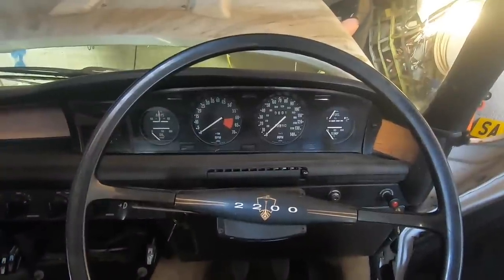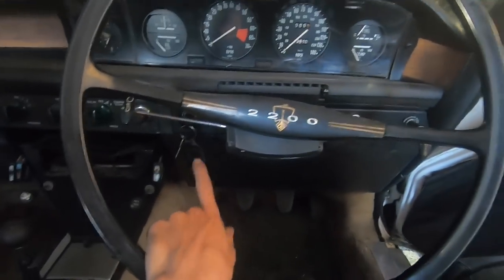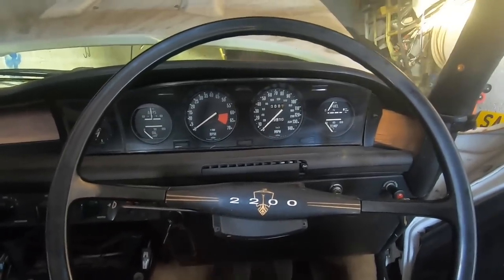While in the car, I've noticed something. There's a mystery switch right here. I'm not sure how well you can see it, but there's a little black toggle switch down here. I wonder if that's a kill switch. If we turn it over and nothing happens, it doesn't even cough, we'll know that is the problem, because we're going to check for spark, obviously. Points look very clean inside.